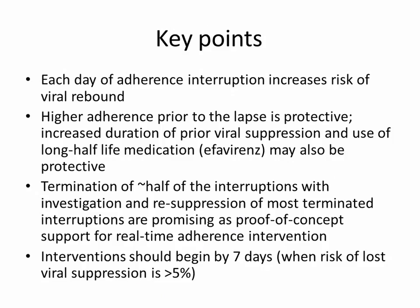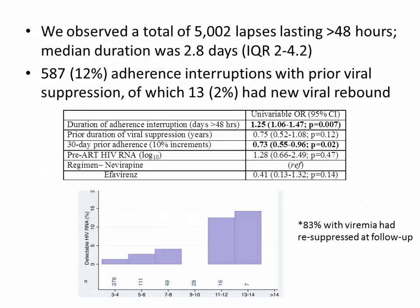I have a question. Yes, please. On the prior slide, you're saying that only 13 people had viral rebound. I'm just trying to understand what happened with the other 98%. Yeah, so 18% of them had technical issues. It wasn't really an interruption, so you can take them out.